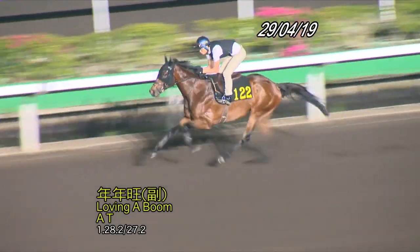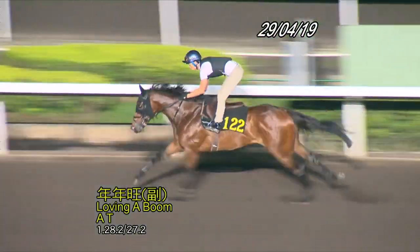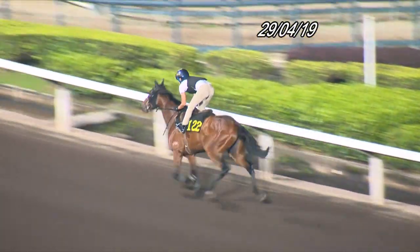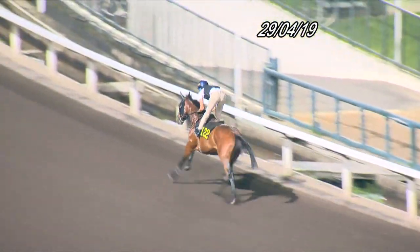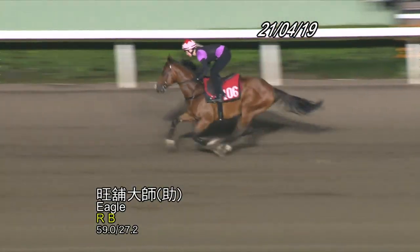Loving a Boom. Now, we're going to put the blinkers on him for the first time. You can see him working in them. That's why I showed this piece. Cross nosebands he wears anyway, but the cheek pieces will come off him. So we'll see if the old Boom works there. And Eagle, another one that generally works really well in the mornings.